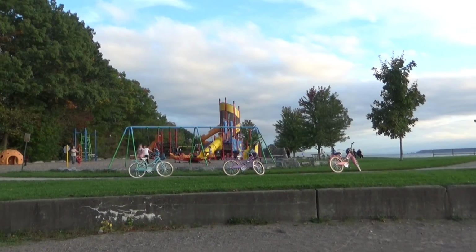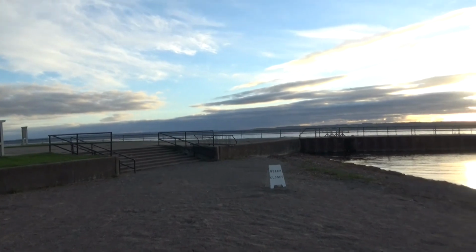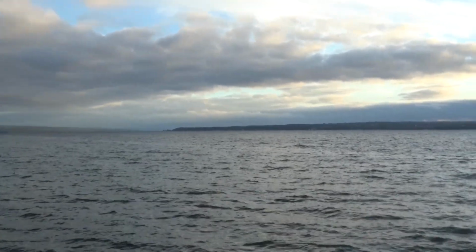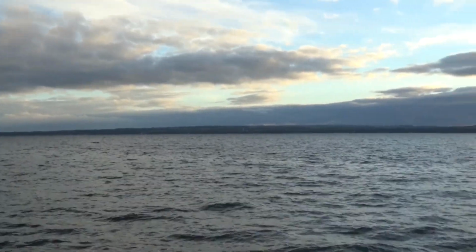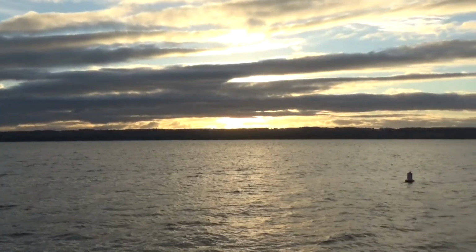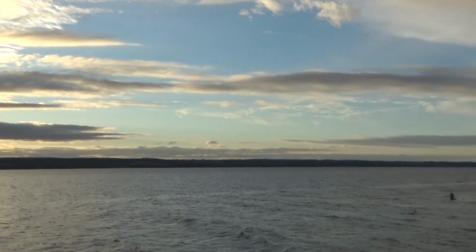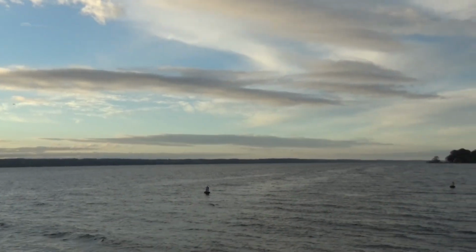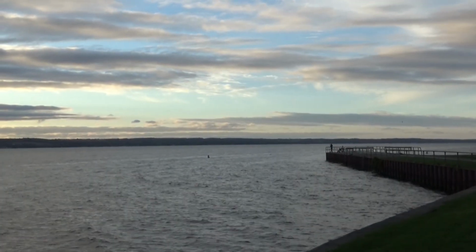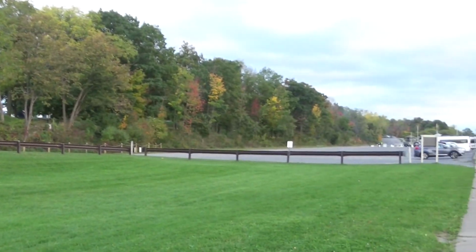A park where kids can ride the bicycles, romp around and play. Let's do a panorama of Seneca Lake. This is from the south, looking south. I don't know the dimensions of this lake, but I heard it was 500 feet deep. I'm guessing this is a pavilion. And here's the marina.